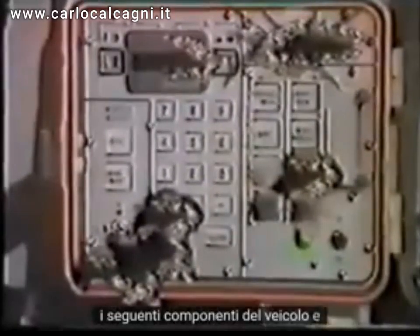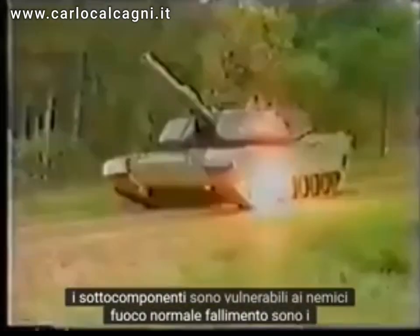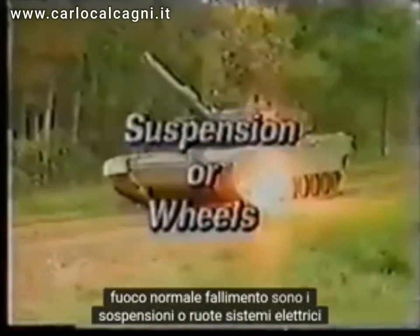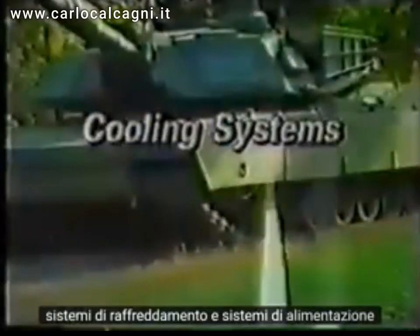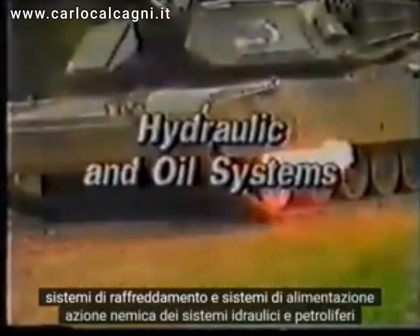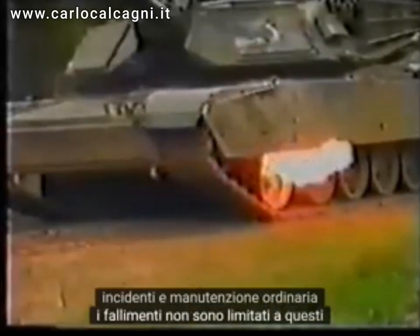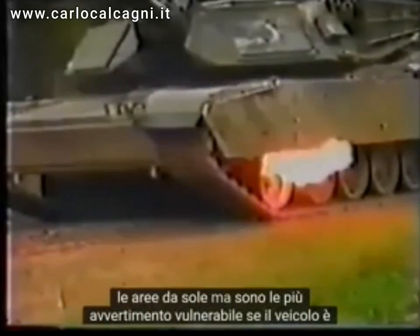The following vehicle components and subcomponents are vulnerable to enemy fire or normal failure. They are the suspension or wheels, electrical systems, cooling systems, fuel systems, and hydraulic and oil systems. Enemy action, accidents, and normal maintenance failures are not restricted to these areas alone, but they are the most vulnerable.